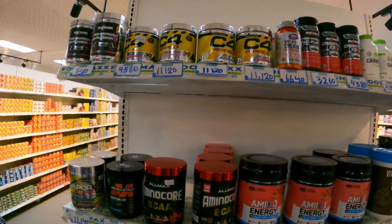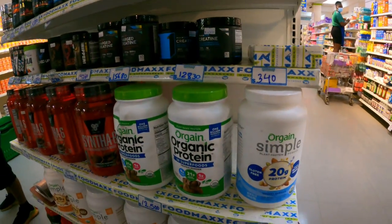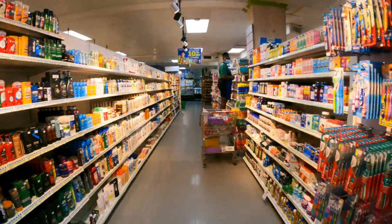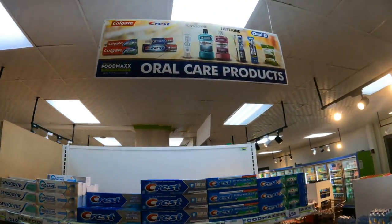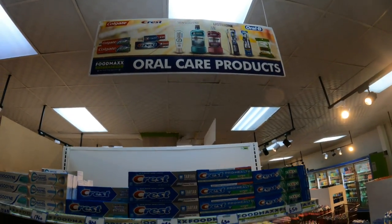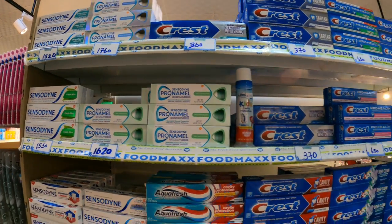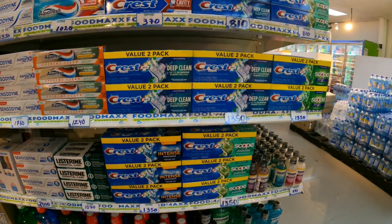Then there are the protein powders in different sizes, different brands, and for different purposes, I guess. And then there are the oral care products, the toothpaste, different brands as well. There's toothbrushes, and then we move over to the men's care, men's products.